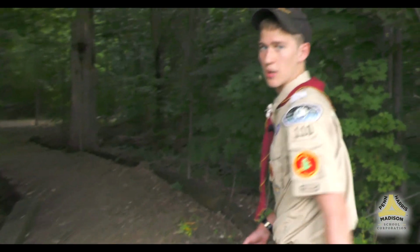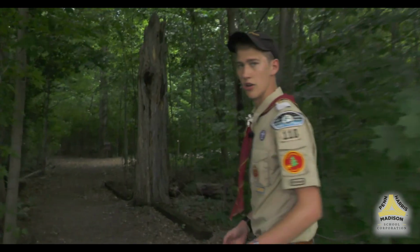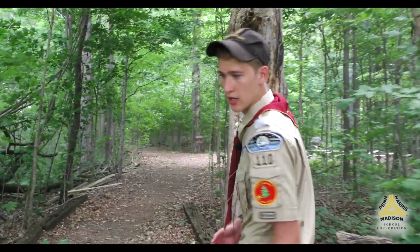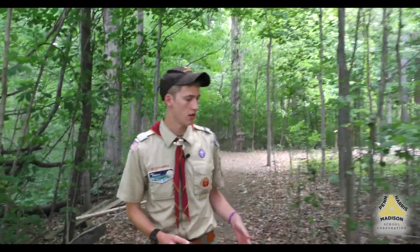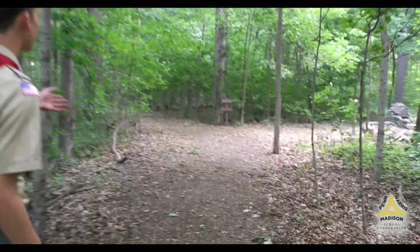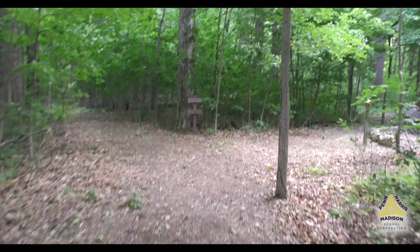So for my Eagle Scout project, I mulched down the first 100 yards or so in this trail on each of the starting paths to keep the weeds down as well as make it accessible, because before it was overgrown. So what I did was I took all of the weeds and everything out, and then I placed down new mulch so we wouldn't have that problem. And now, as you can see over here, the signs are faded, but we did our best to try and repaint them and make them a little bit easier to see.